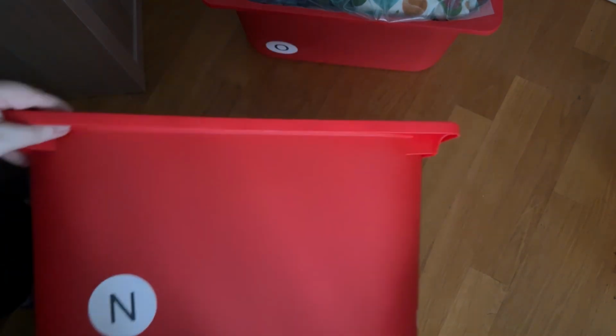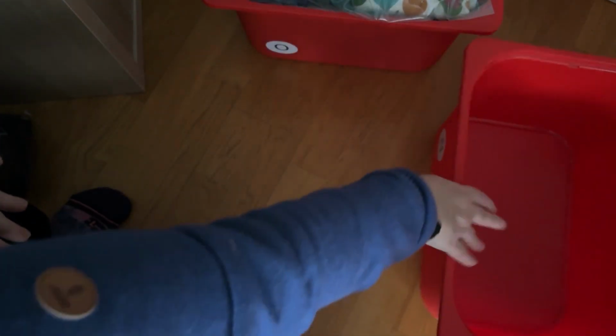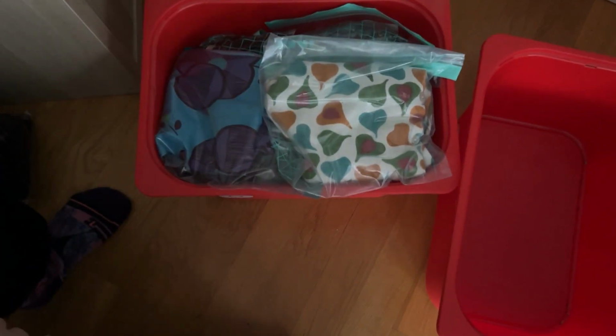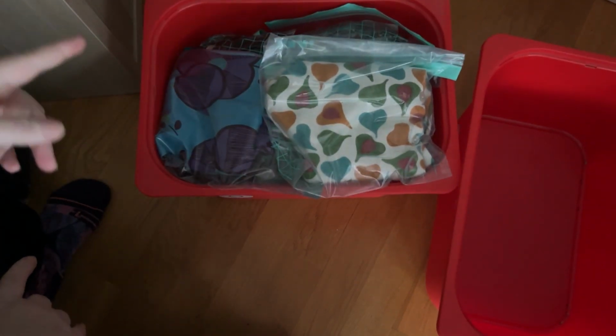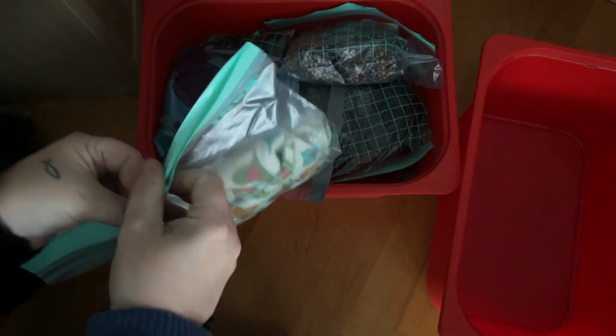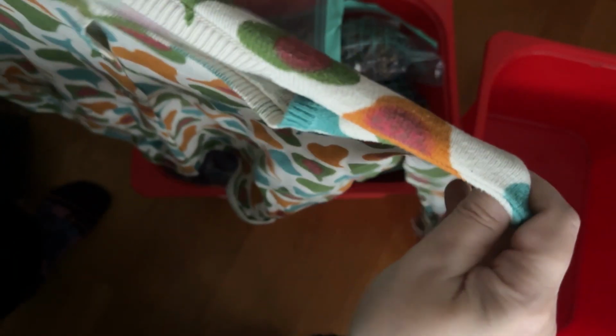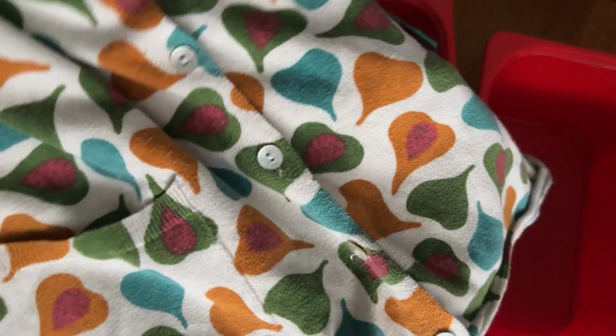So that was N done, and we have had nothing in N that was listed before. Amazing. So O is a bin that has some pieces that are listed, like this one. That is O60. And I am amazed that this one doesn't have more viewings, because we know that brand. It is a size small. It is a cardigan with this lovely print.